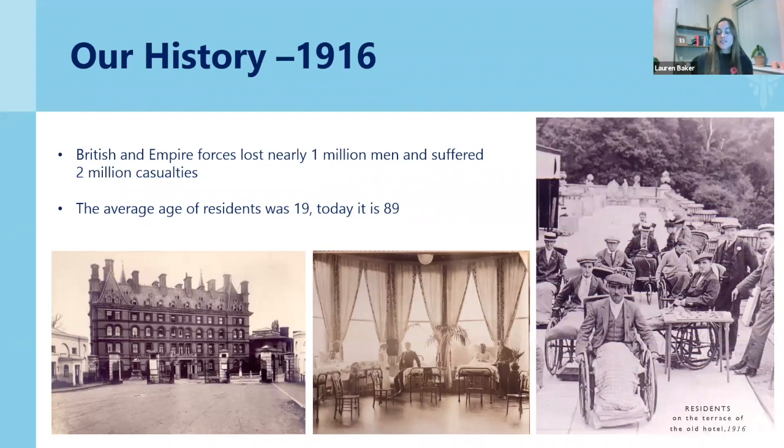An independent charity was set up, and on the 14th of January in 1916, the Star and Garter Home for Disabled Sailors and Soldiers opened its doors. The average age of residents at that time was just 19, and today it is 89.